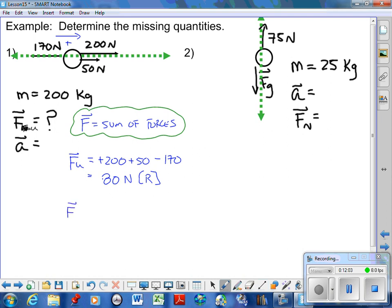Now to find acceleration, we're going to use Fu because now we know the unbalanced force is 80. Mass is 200, so Fu equals ma. Acceleration would equal 80 divided by 200, and we get 0.4 meters per second squared. That is to the right. Okay, so there we go. It's like a tug of war. Now you got Susie, you got Johnny, you got Peter. They're doing a tug of war. Susie and Johnny are obviously winning, and they're winning because they have 80 newtons of force. Peter's being accelerated at 0.4 because they're overpowering him.